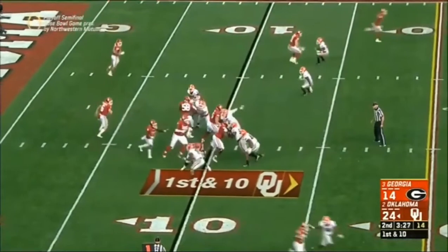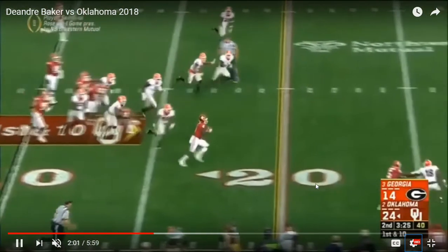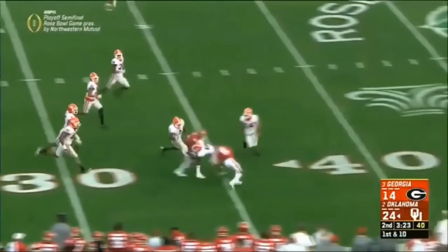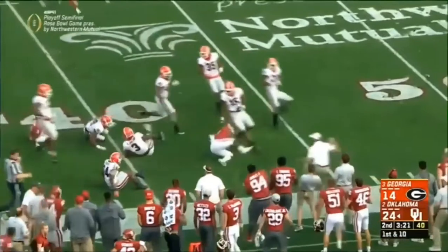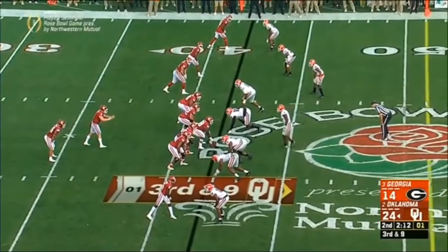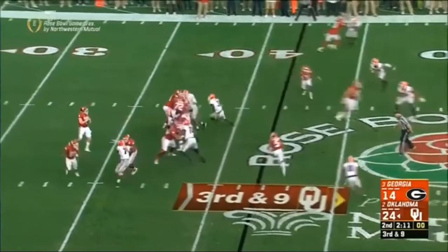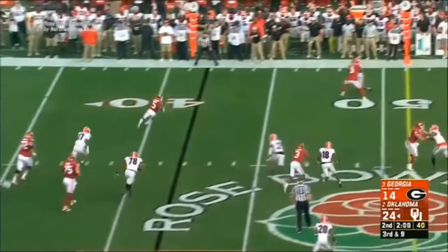It's the same thing here, he's forcing the outside. Get off the block, get off the block, get off the block, there you go. And he goes for the strip. That is not a bad play. I wish it would have gotten off sooner, but okay. Playing the drag route.